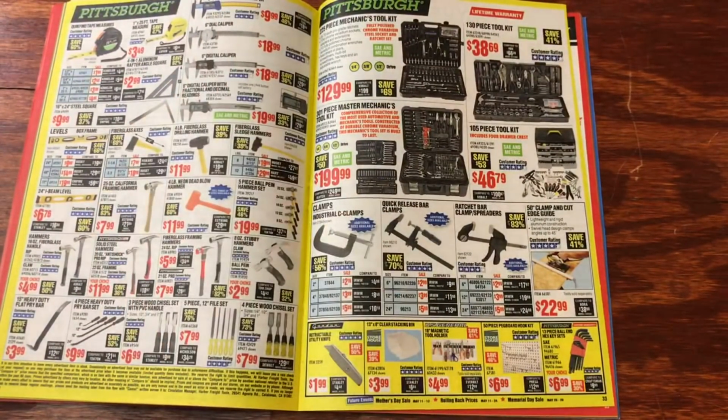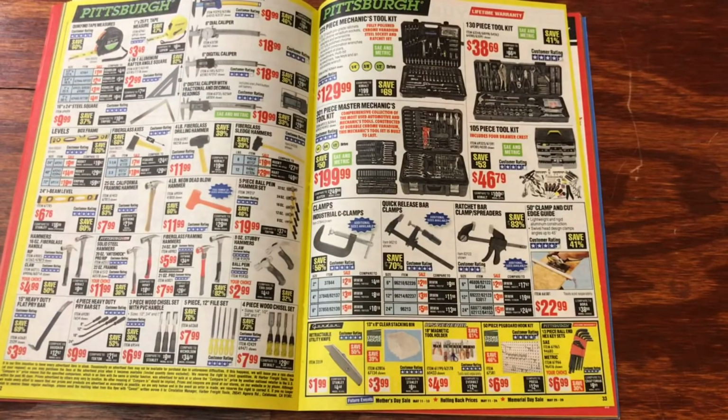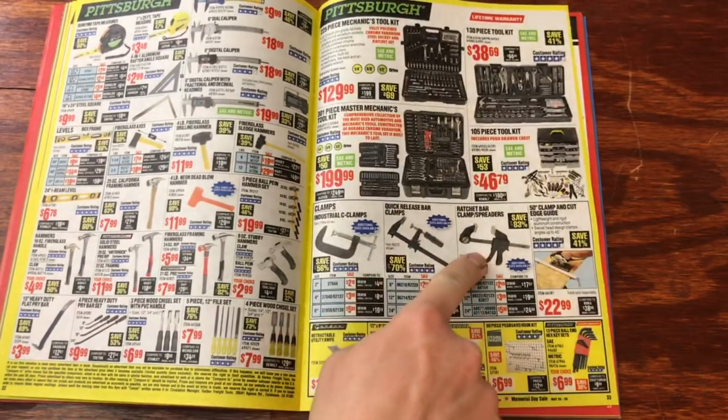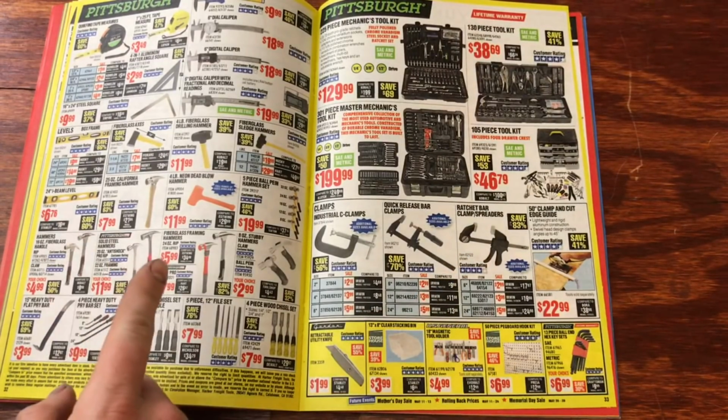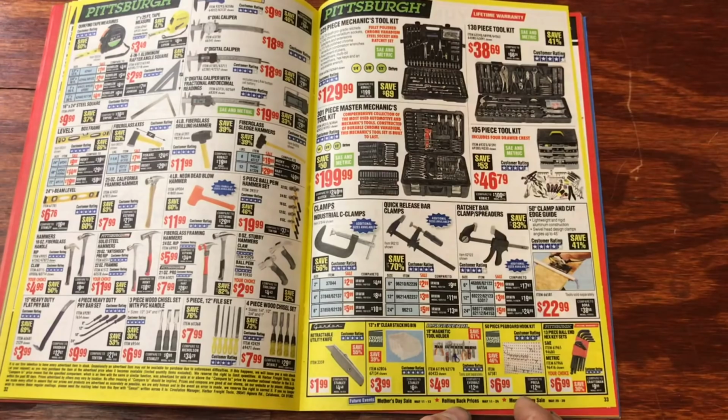Digital calipers, those are actually pretty accurate. I've done a video on that. The metal clamps are good. These, I've bought 4 of them. 2 of them have taken a crap on me already. Good deals on hammers there at Harbor Freight.